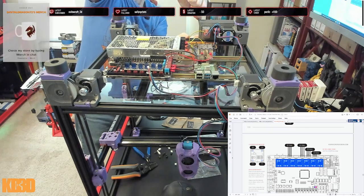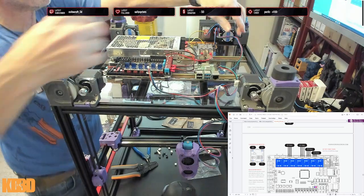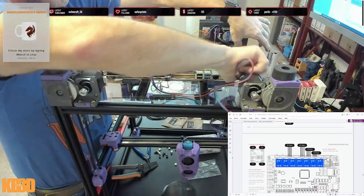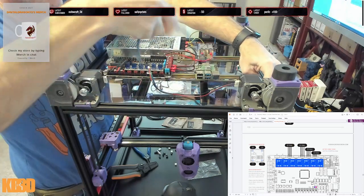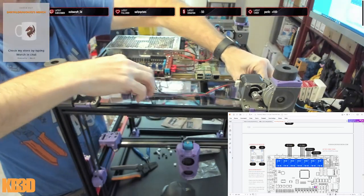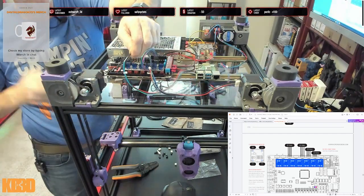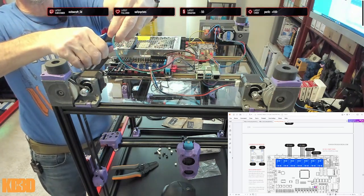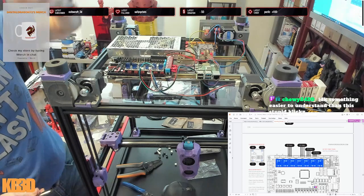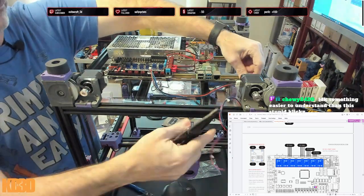It has a regular probe on it. What do you mean by a regular probe? You mean going back to the standard inductive probe? Yeah, I'm not a big fan of clicky. Aaron isn't a big fan of clicky either.